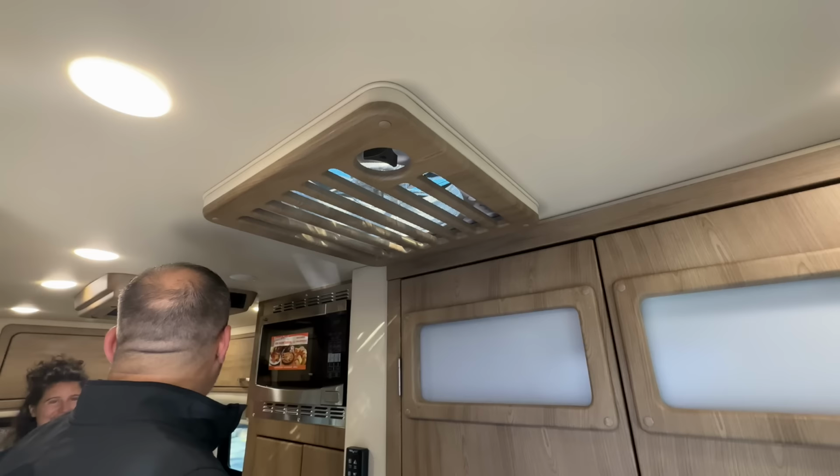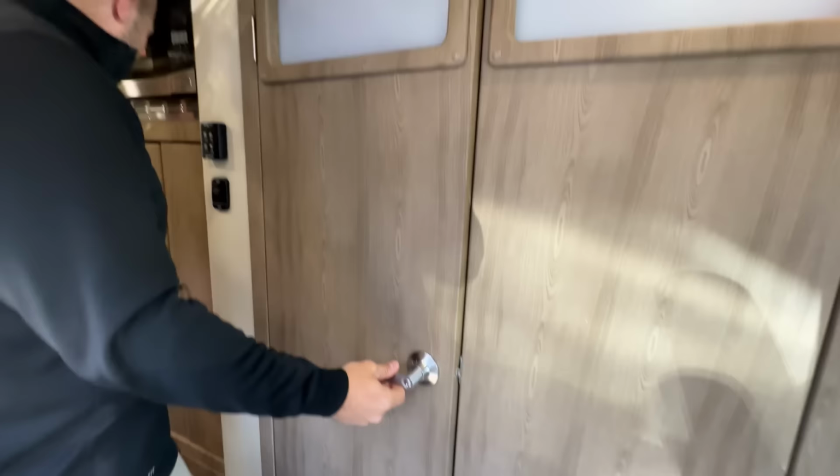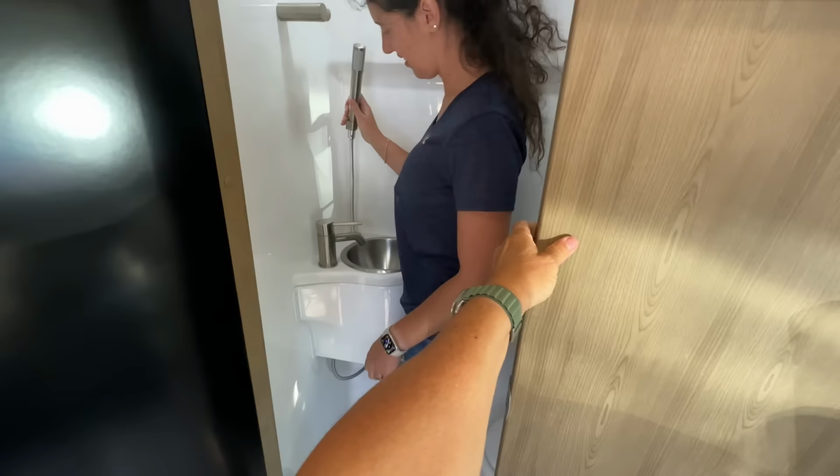Yeah, very cool. I know you like testing the bathroom, so let's go check it out. Let's go. Let's see what you got there. Oh, very cute. So let's do our, up top there. Up top. Oh, you want to open it? So let's do our Italian word of the day.